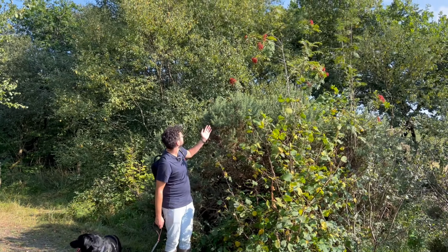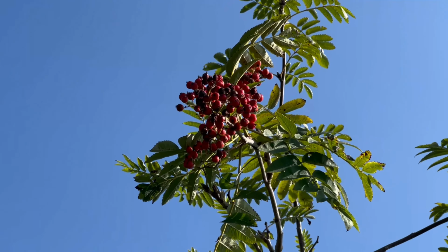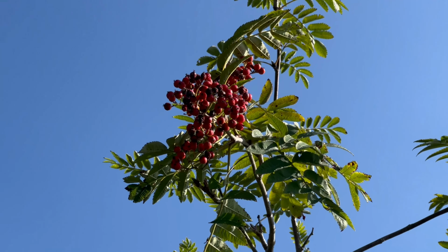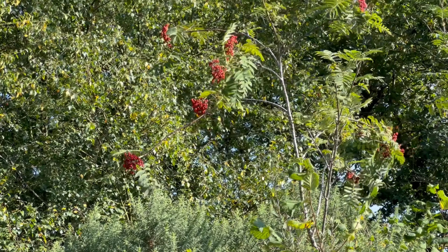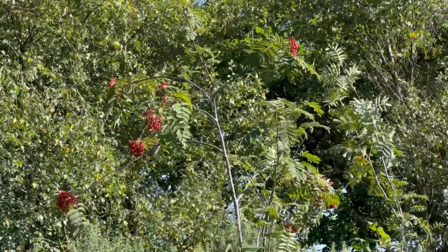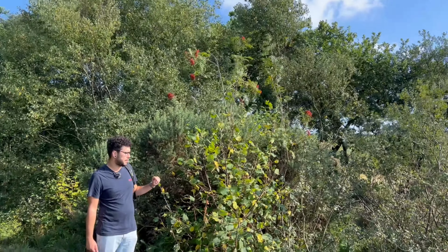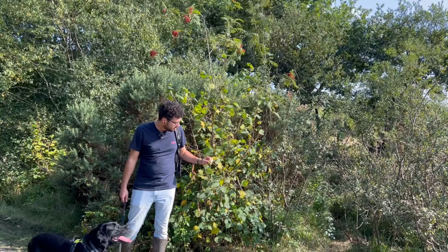Just above me here you can see this young Rowan tree, but it's absolutely covered in berries. It's one of the first trees, for us anyways, certainly one of the first trees to make berries, which is a really good food source for lots of birds. As well, we've got the brambles around and the bilberries have already gone over. Just below it as well, we've got some more wild food with hazelnuts.